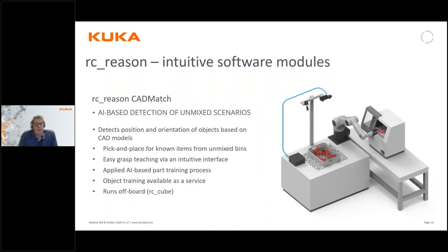The third software module we talk about is what we call CAD match, which is an AI-based software for random bin picking, typically where we have parts in a bin randomly spread out. Here we actually improve the performance of the camera by using a dedicated PC for this. And the working principle is that we teach the system what shapes to look for. And this can be done either by teaching it in real life, but we can also use a STEP file, a CAD file, to teach the system what kind of shapes we are looking for.